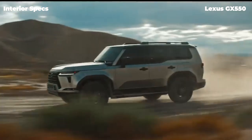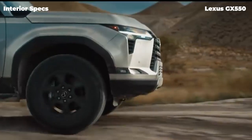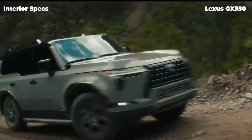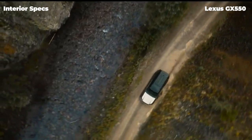Let's not forget about practicality. The GX550 offers plenty of cargo space, with up to 77 cubic feet of room behind the first row when you fold down the second and third rows. There's even an available power folding option for the third row, making it easy to configure the interior for your specific needs.